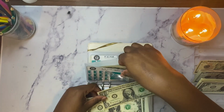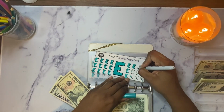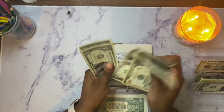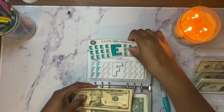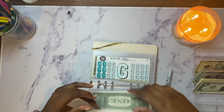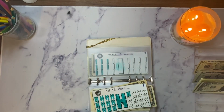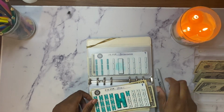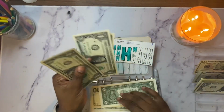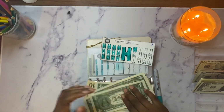Extra savings for travel is getting $2. So that has 10, 15, 16, 17, 18, 19, 20. Fun, got nothing. My daughter didn't get any. Home is getting $1. So it now has 10, 11, 12, 13, 14, 15.